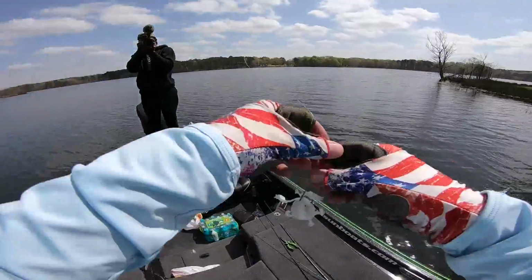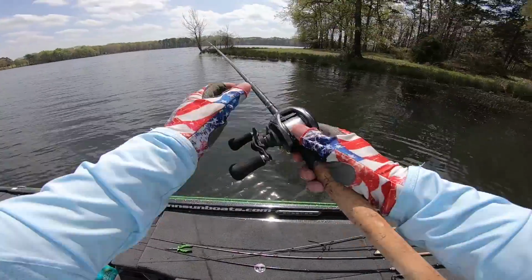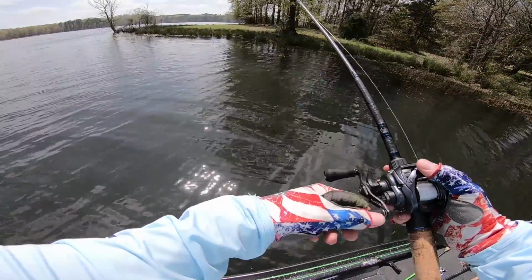I love this. I love it. Because they're not trying to eat. This is like the hunting version of fishing. Or fishing version of hunting. All right, he's coming back in. He's on the right side.